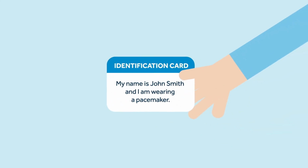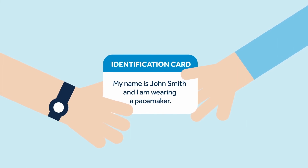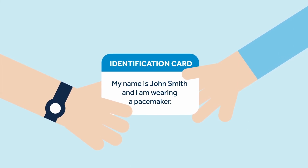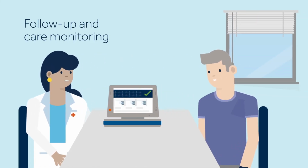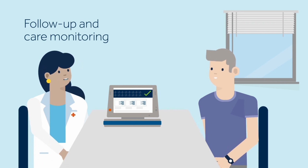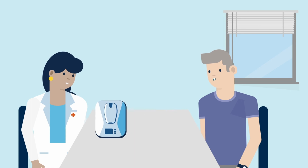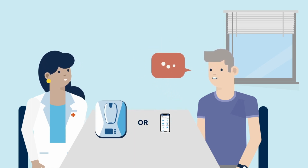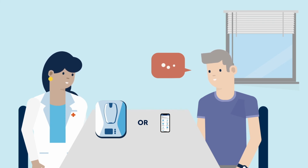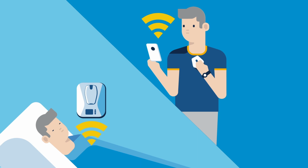After your procedure, you will be given a pacemaker identification card. Always carry it with you, as it contains important information about the implanted device. Your doctor will set follow-up appointments, during which your pacemaker will be checked. Take this opportunity to ask any questions you may have. Remote monitoring provides easy access to information that allows your doctor to manage your device and heart condition. Ask your doctor if remote monitoring is an option for you.